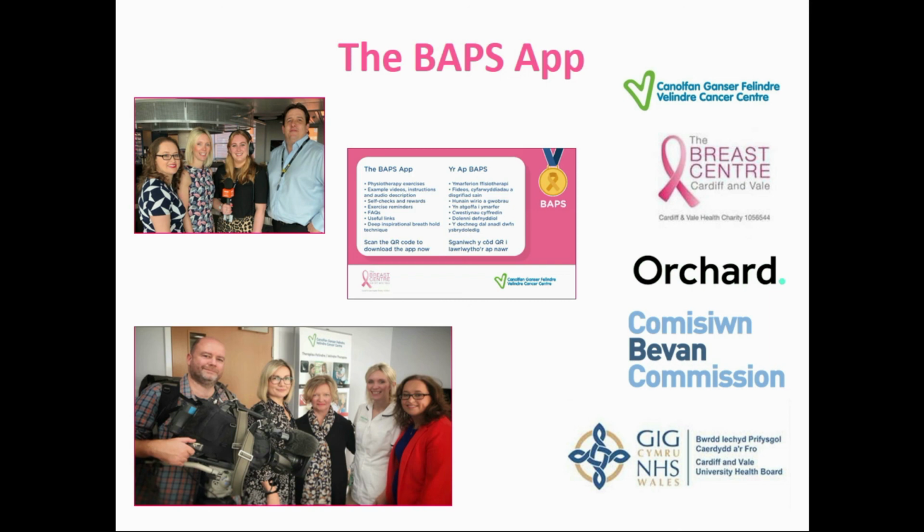This slide then just ends the presentation just by showing the collaboration that we've had really with everybody. We were on BBC Wales, the radio station Breakfast News, which is the top left-hand photo, and the bottom left-hand photo shows nicely us with the BBC during our filming period.